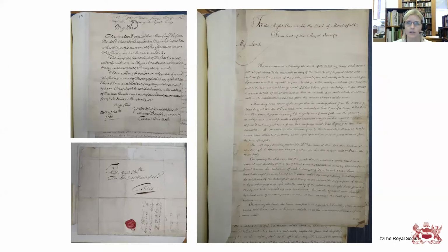And as I say, he goes on to give a very, very detailed account of the post-mortem examination. He opens up the king's chest, his lungs, his brain. And the reason he gives such a detailed report is that he feels it is important to have a scientific record of what happened to the king. And I'll return to this letter later on, as it links really nicely with our manuscript.